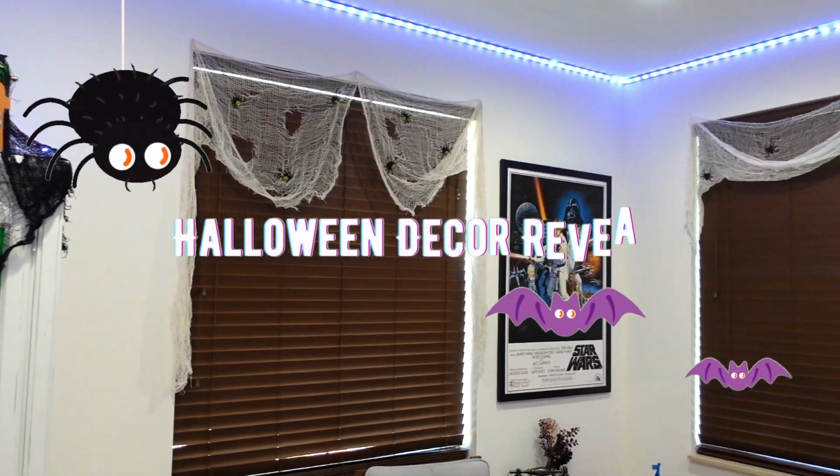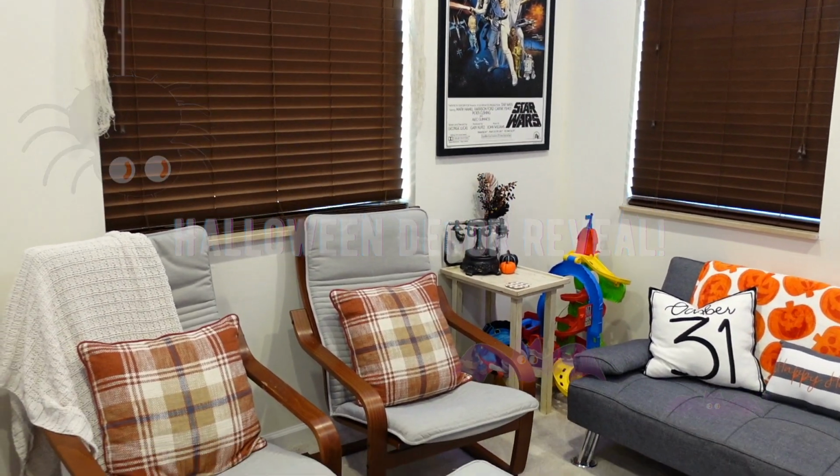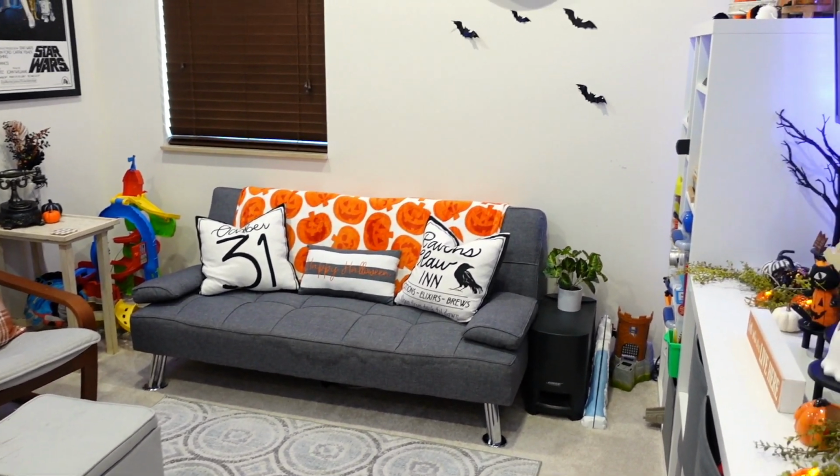Okay, my friends, here is the Halloween decor reveal. This is the playroom in the daytime, and I will also show you what it looks like at night.